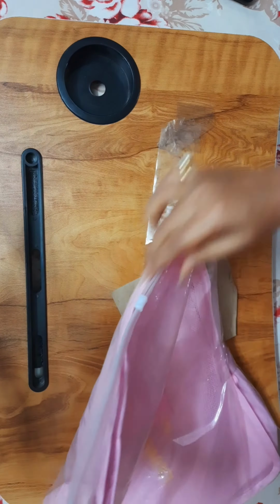Hey guys, let's have a look at these three Amazon must-haves for your travel. So first one is this. This is the travel organizer for your luggage. You can separate all of your clothes. So this is the House of Quirk 6 pieces storage bag.